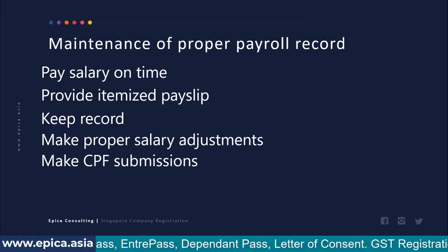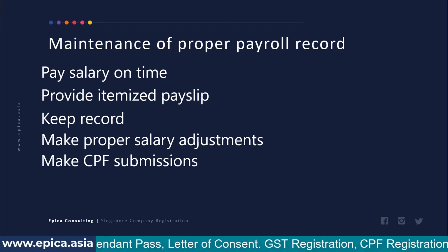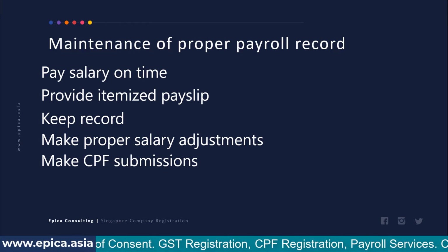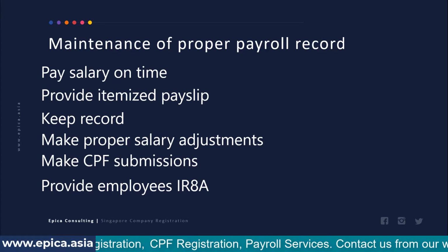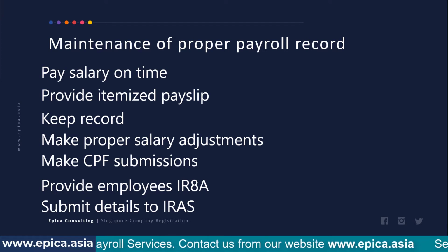Every month you need to provide CPF submission. So you will have to log into the CPF website and declare the details of deductions done on account of an employee. Provide the employee's IR8A, that is the annual salary certificate, and submit these IR8A details to IRAS so that IRAS can automatically calculate the tax due from those employees.